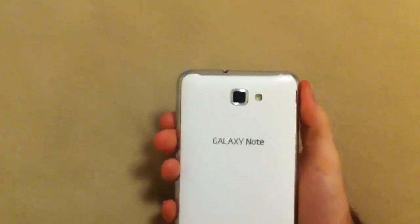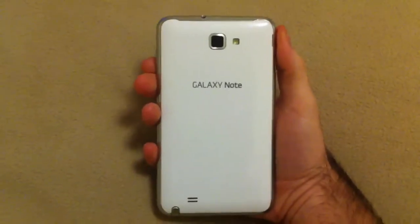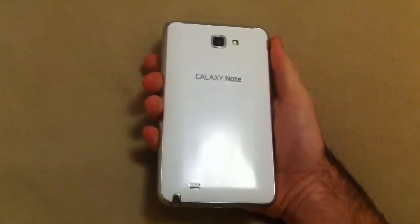So like I was saying, the back camera's not quite as good as the iPhone 4. The iPhone's got the best cameras. That's pretty undeniable, I'd say. It's got to be back illuminated. That's what I live by.